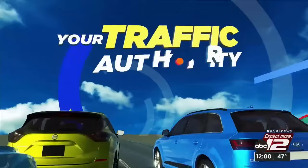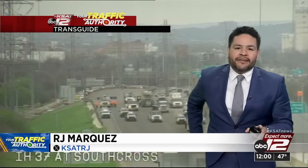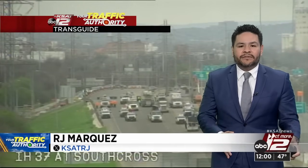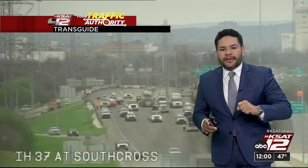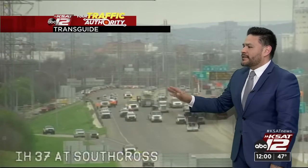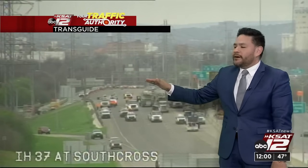RJ is here to tell us how to get around this closure and how much longer that area is going to be closed. RJ? Yeah, guys, it's going to be a long day out there for our drivers on the southeast side. So just to give you an idea, this crash happened around 6 o'clock this morning. A driver hit one of the overhead signs there in the southbound lanes of 37. So what you're looking at right here is a live shot, 37 and South Guide from our TransGuide cameras. There used to be an overhead sign here.